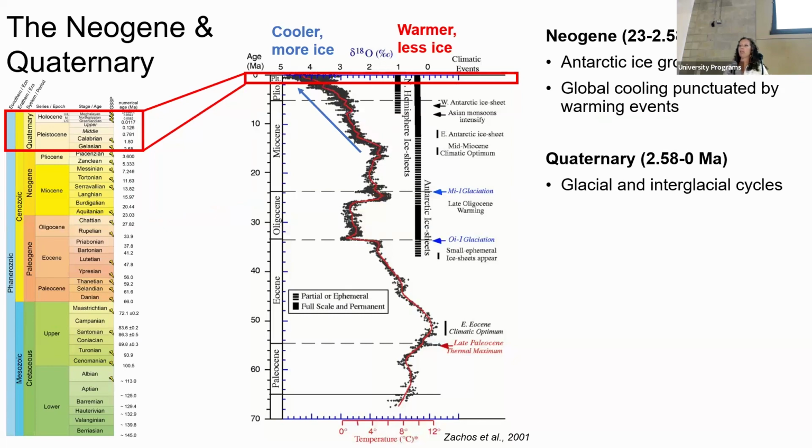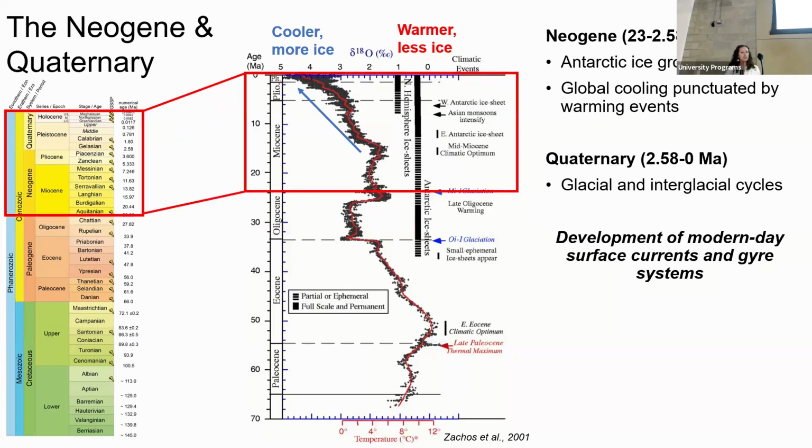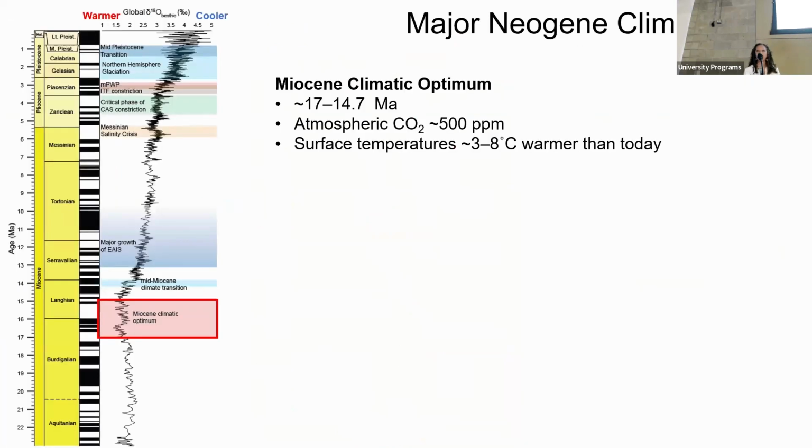Now, if we move into the Quaternary, about 2.58 million years ago till about today, we get the establishment of these really nice glacial and interglacial cycles, when the Earth went into a cycle oscillating between ice at the poles, but that ice grew and contracted through time. Essentially, what we're seeing during the entire Neogene and Quaternary periods, the time interval of this study, is our oceanic system coming into its modern day configuration. We have modern day surface ocean circulation developing, as well as deep ocean circulation.